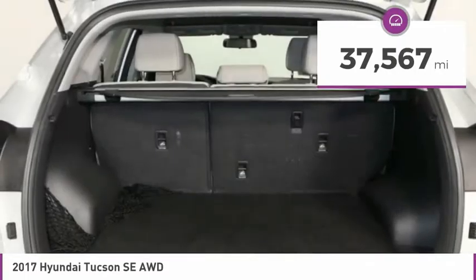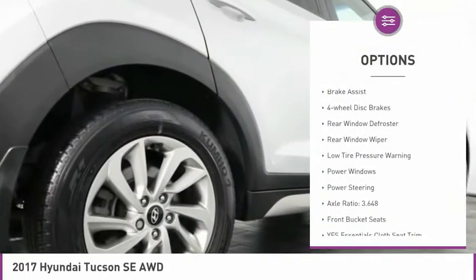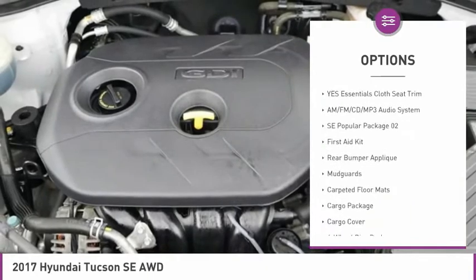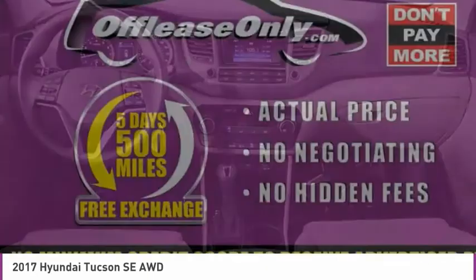Here are some of this vehicle's great options: electronic stability control, alloy wheels, wheel locks, brake assist, four-wheel disc brakes, rear window defroster, rear window wiper, low tire pressure warning, power windows, power steering.